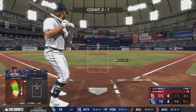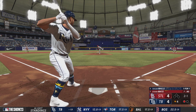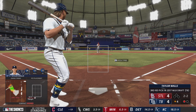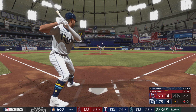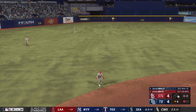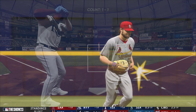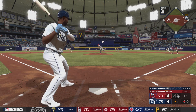Taylor Walls now at the plate. Doubled in his first AB. Got the bat going too soon. It's strike 2. Hit hard. That gets through. Wasting no time. He's 2 for 2 now. New arm on the mound for the Cardinals, Matthew Liberatore. This is his 3rd time out this year. Next to hit, Randy Arozarena.